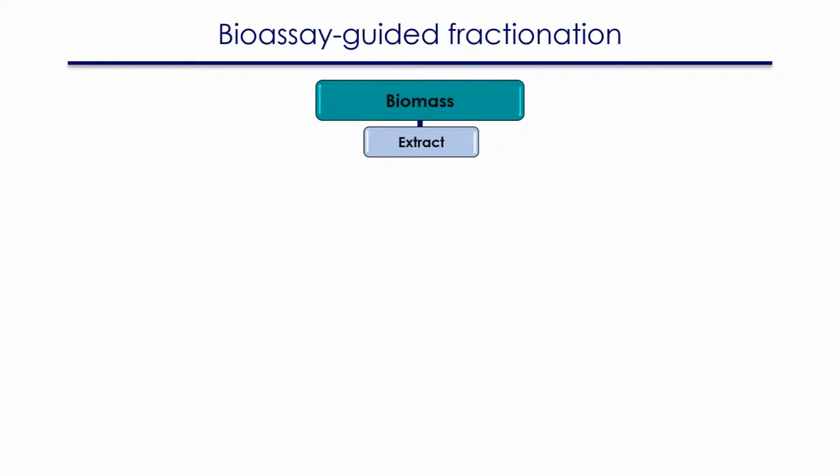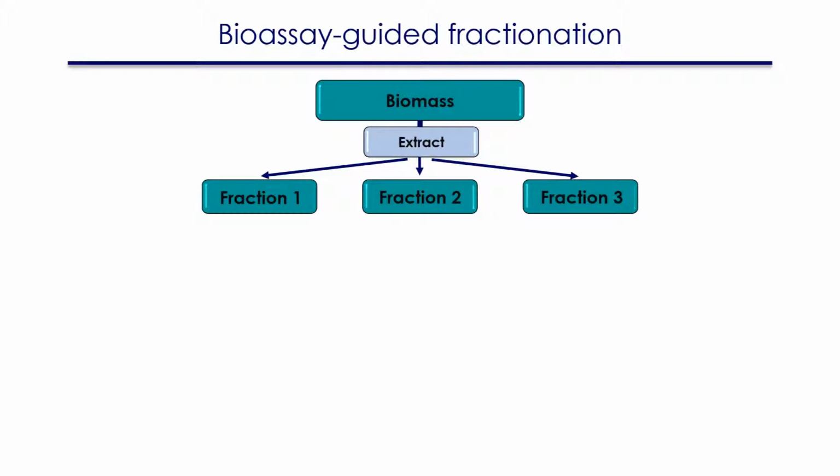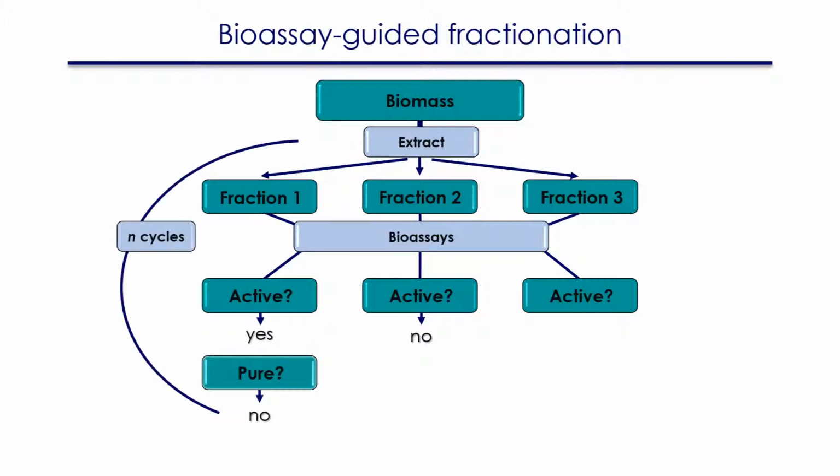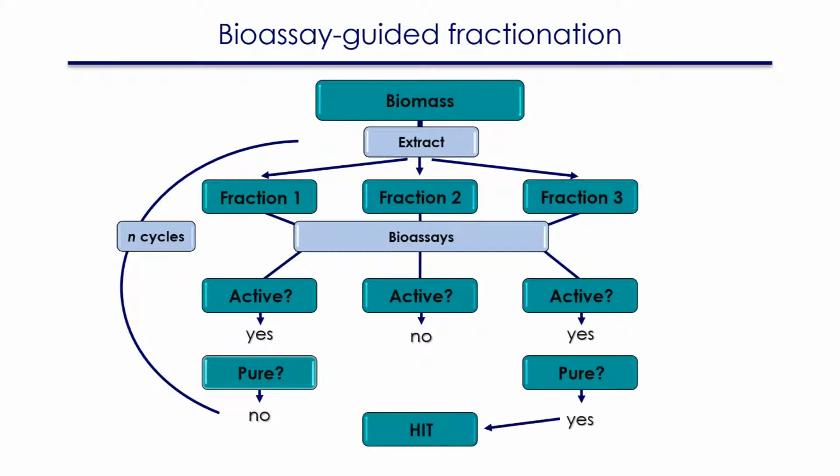Searching for new bioactive natural products starts with biomass extraction. Then the crude extract is fractionated and the obtained fractions are screened for biological activity. The sample that shows promising activity but still contains a complex mixture of compounds is subjected to further bioassay guided fractionation. Finally, the pure bioactive agent, called hit, is isolated and characterized.